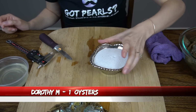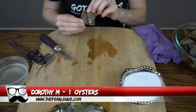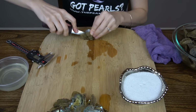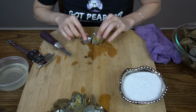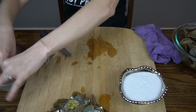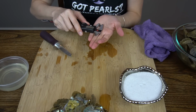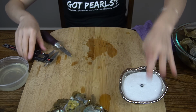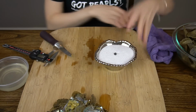Next order is for Dorothy, and we're going to be opening one. Ooh, we got a dark kind of a chromey, dark blue. 7.06. Very pretty.